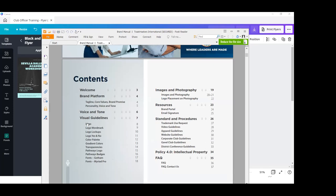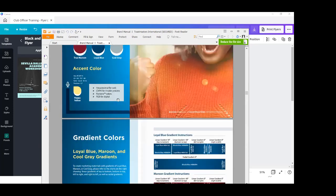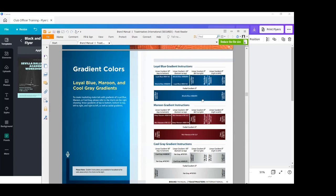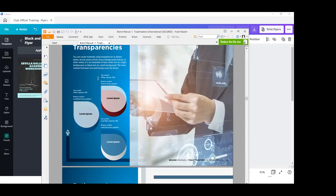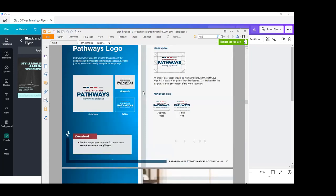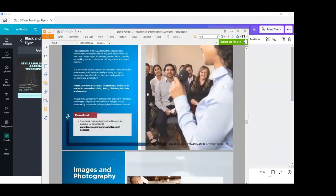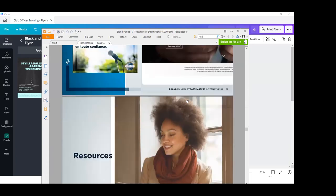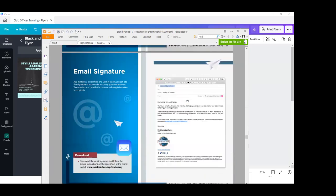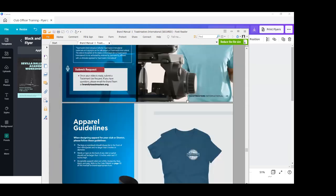There was something else, I think it was this one, on how to use the different logos next to each other. I don't remember the name of the person, but they asked about the gradient colors. That's also in the brand manual. Even colors with transparencies are in the brand manual, especially for this year. You have to make sure that you get the one for this year. There was something else about how to use the logo in special situations.